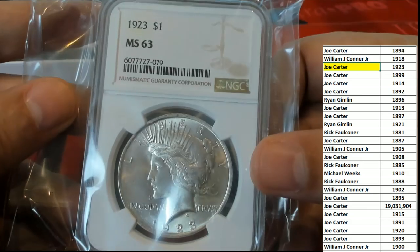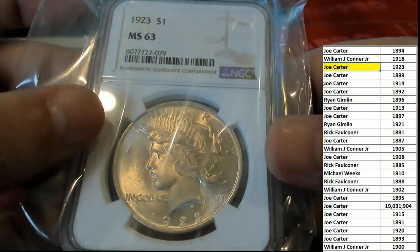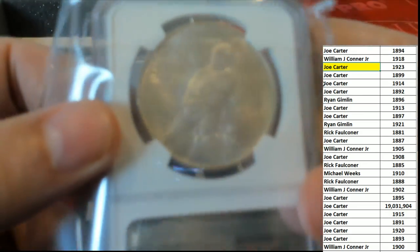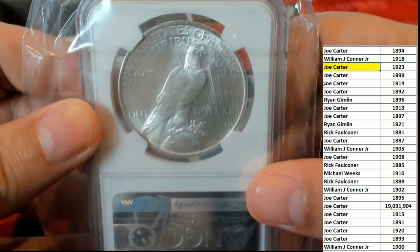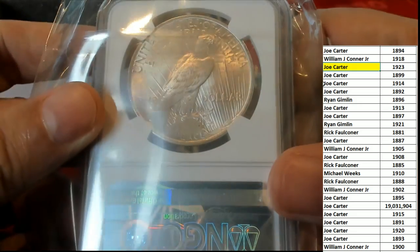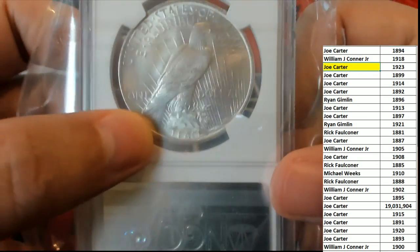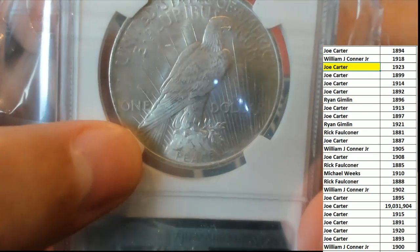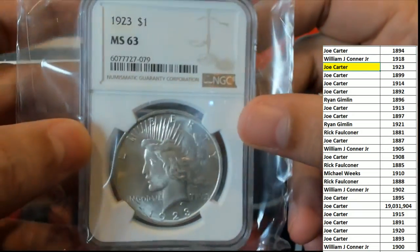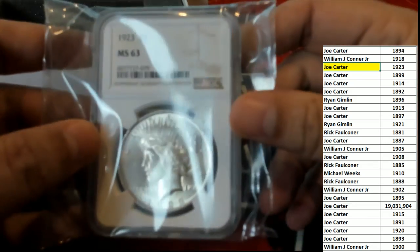I'm not sure if this is called the Peace Dollar or the Liberty Dollar. I think it's called the Liberty, though. Isn't that nice? It does say peace right there, sis. This might be one of these peace dollars. What do you think, Joey? Is this a peace dollar or a liberty dollar? Oh, looks like a liberty to me. Yeah, okay. It says liberty on this side and peace on the other one.